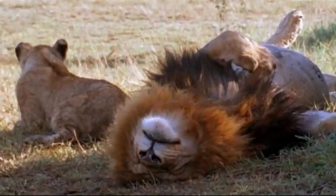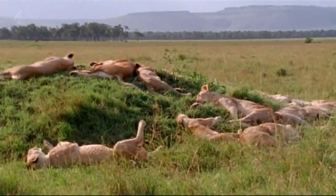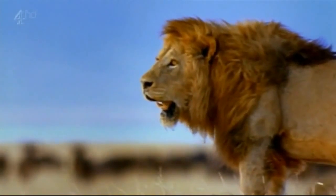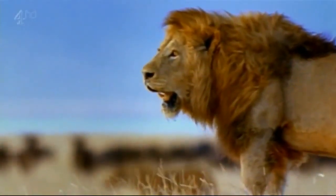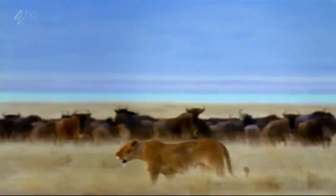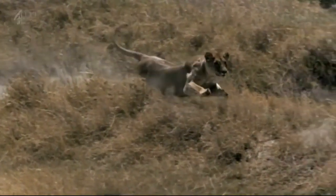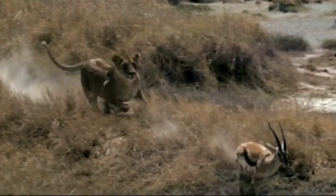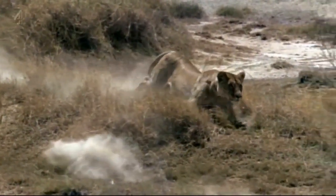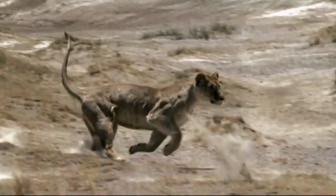Lions spend most of the day sleeping after feasting on a kill. It seems like the perfect strategy. As meat eaters, lions let their prey's guts do the hard work of processing low energy food. That way the lion stays lean and mean, building up powerful muscle to hunt down their prey. But lions don't always have it their own way. Only one in five attacks is successful.